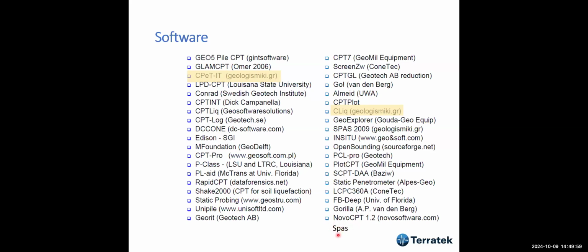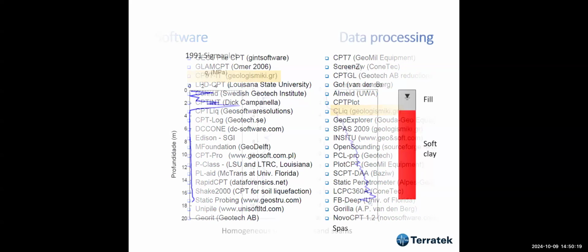The SPAS is software which I helped to develop to analyze the seismic cone. And the software that I use is from this Greek company, which I have been working with for a long time. But there are other software, so it's a question of choice. My choice was to work with these guys.